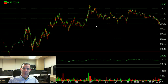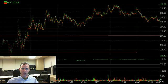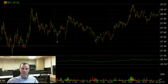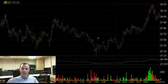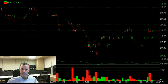The next one is just a simple tape reading lesson, and I'll show you how it played out right here. So I noticed after it made this move up here to 28.15, it came back down a couple of times, and it spiked down and couldn't go below 27.40. So I was mindful of that fact, and I moved my stops higher. My stops had been down below 27 and below 27.25, so at that point I moved one of my stops up to below 27.40, and I happened to be on the desk when this move happened right here to 27.40, and what I saw on the tape was a buyer, so I basically tripled up my position.